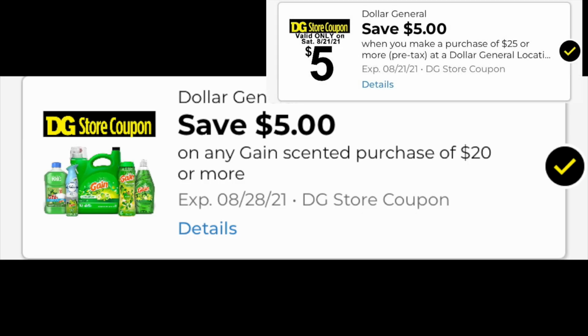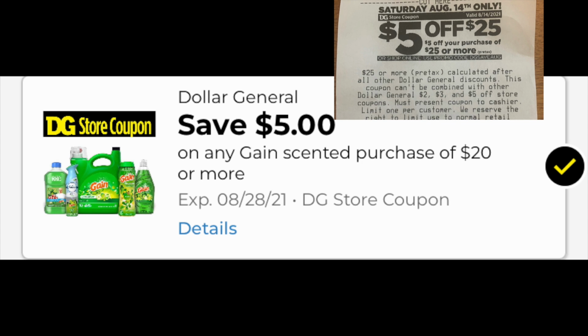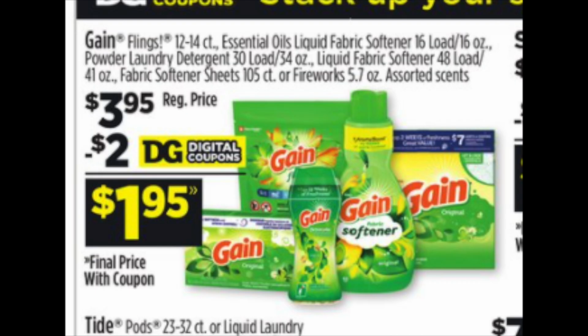Okay, guys, first deal that we're going to talk about is 100% digital. So we're going to need our two friends, which is the 5 off of 20 and the 5 off of 25. If it doesn't work, the 5 off of 25 digital, use the paper one as instructed. This stack will work just as good. Okay, so the first item that we're going to grab is off this bingo list. It's any product for $3.95, where the $2 digital and the 5 off of 20 are in fact attaching with the product.